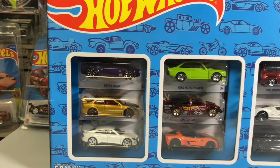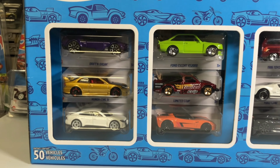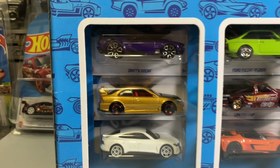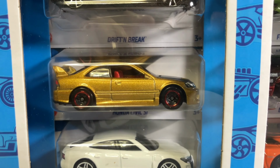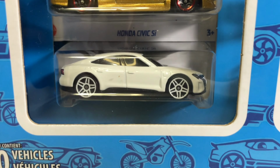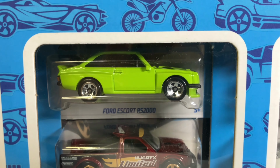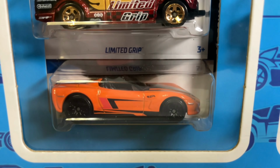Oh well. Right, so we are back in the house. Let me show you the 50 pack from Target. This one, you have a combo of A case and B case from 2024. Very cool sets. Right here on the top, you got a drift and brake. There's the golden Civic Si. Everybody's gonna want that. Very cool. I have it, so actually I checked the price. That thing is pretty expensive on eBay already. There's an Audi. There's your Ford Escort Dot. Very cool. Limited grip, just different color.